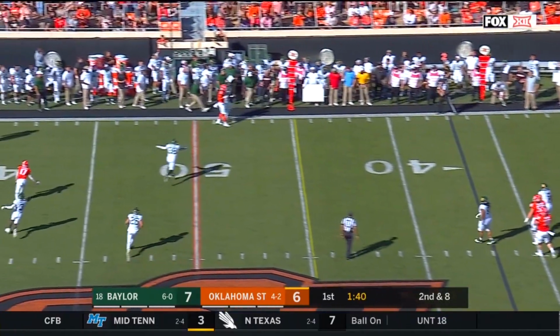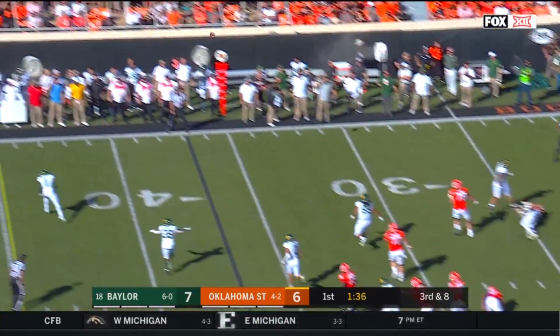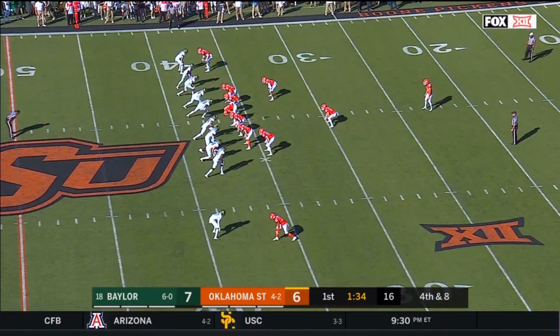Sanders. Target. They're playing physically back there. Sanders in the pocket, now flushed. Has to get rid of it, and late flag. Senior from Spring, Texas.